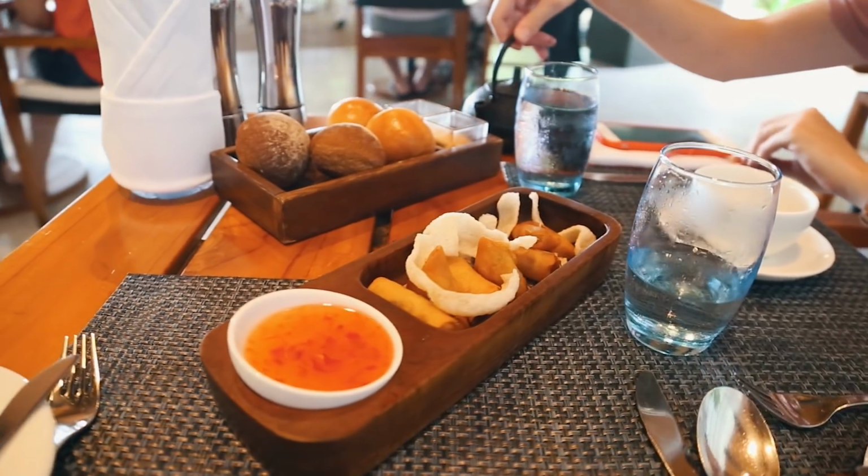Guys, this vegetarian samosa is really to die for. Like, I'm not sure I ever tried anything better than that. Yum, what a flavor!